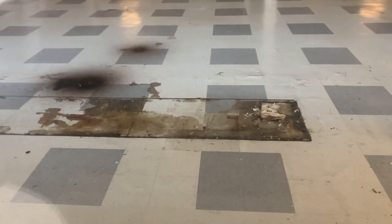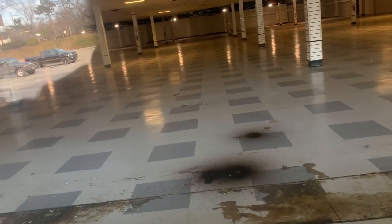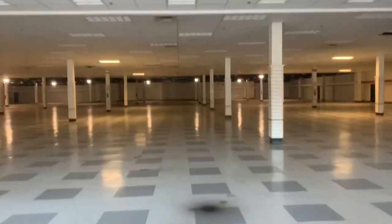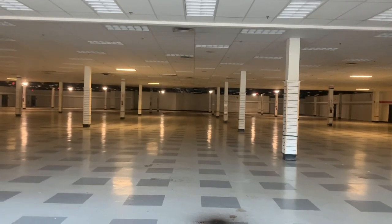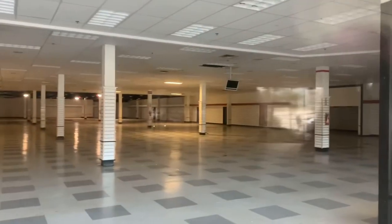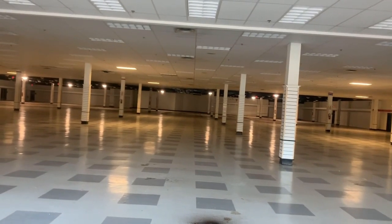So I'm guessing this was the customer service area. And not really too sure where the registers were. I'm not really sure. There's also like some kind of camera right here. Oh, we'll head to the back as well. My hands are freezing.